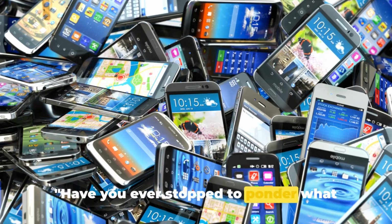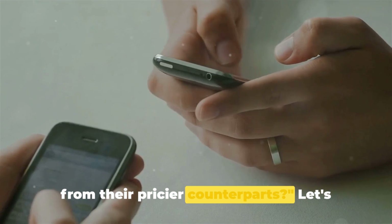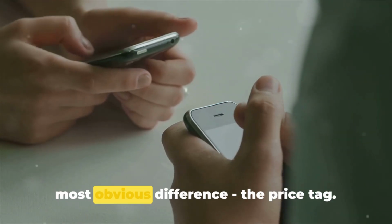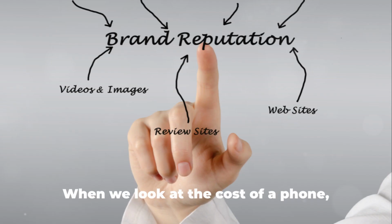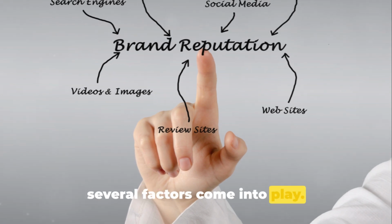Have you ever stopped to ponder what truly distinguishes inexpensive phones from their pricier counterparts? Let's dive into that today, starting with the most obvious difference, the price tag. When we look at the cost of a phone, several factors come into play.